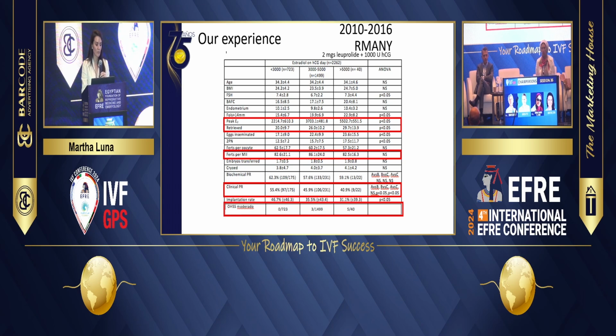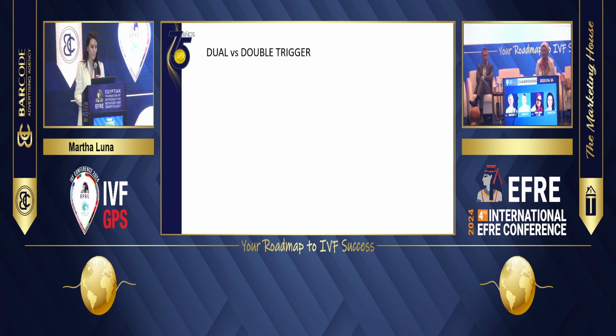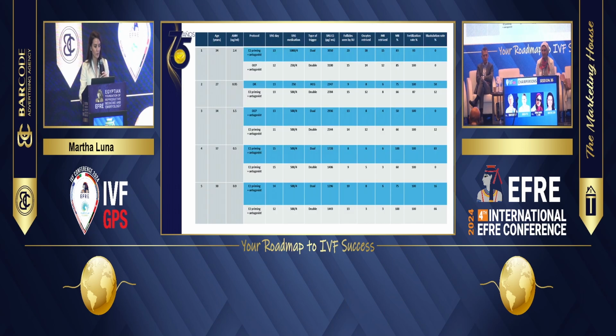The clinical pregnancy rates, given that we were doing fresh transfers, were lower for patients who had greater than 3,000 picograms of estradiol, which was something completely explainable because of the hyperestrogenism effect on the endometrium. But we really reported not too many cases of moderate OHSS. You can see in patients that were triggered with more than 5,000 picograms, there were 5 patients out of 40 who developed moderate symptoms. And then with dual versus double trigger, we have a limited case report. Each one of these rows represents a patient.